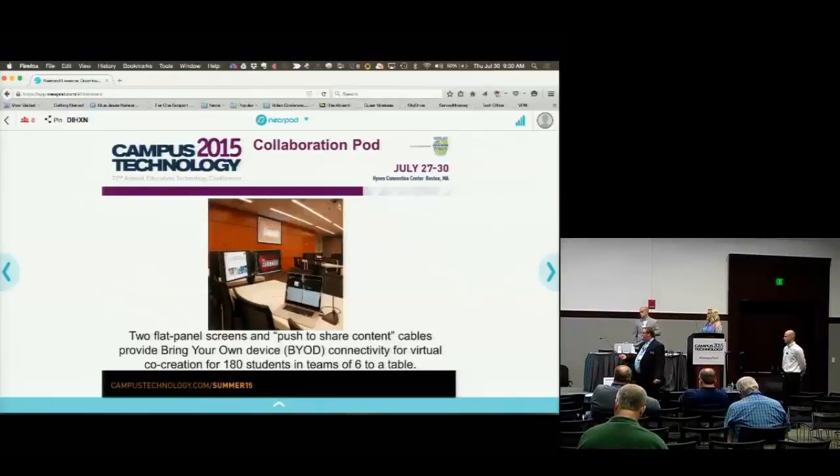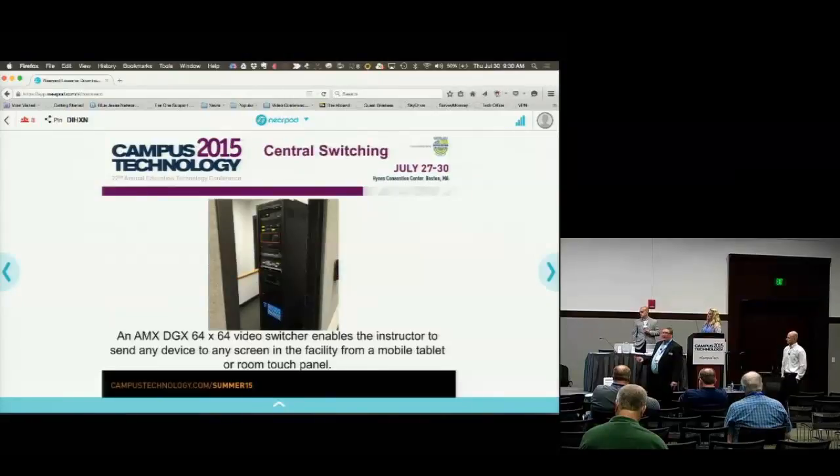Here's another picture without the students there. You can bring whatever device. We have an iPad requirement and a laptop requirement. They can use either, and then a push-to-talk microphone so that the table can be heard. We tie all this stuff together with an AMX 64 by 64 digital switch matrix, which allows us to route all of these sources to all of those displays.